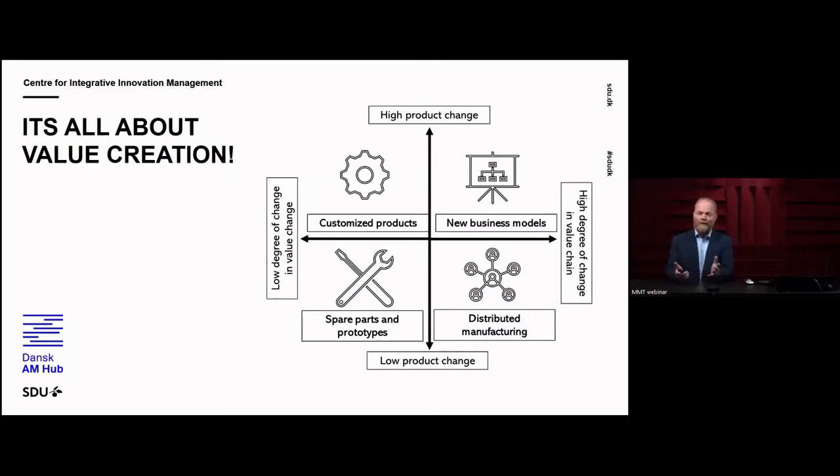That's the low-hanging fruit. That's where you can easily change from an existing machine part to a 3D printed part. For instance, as Henrik has told, in production setups, in tooling, in fixtures, that's really an easy way of getting into 3D printing, bringing the technology into the business.